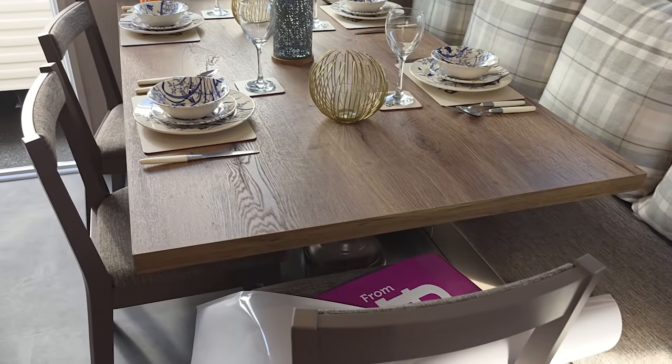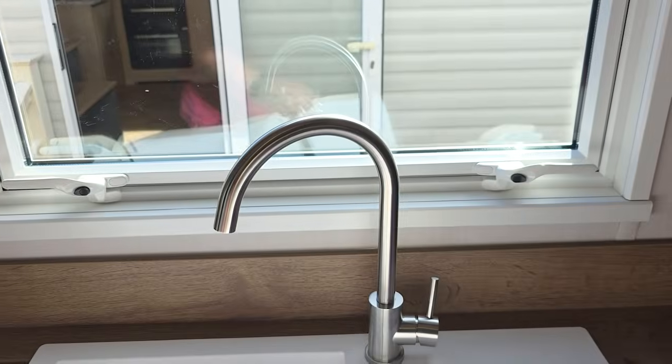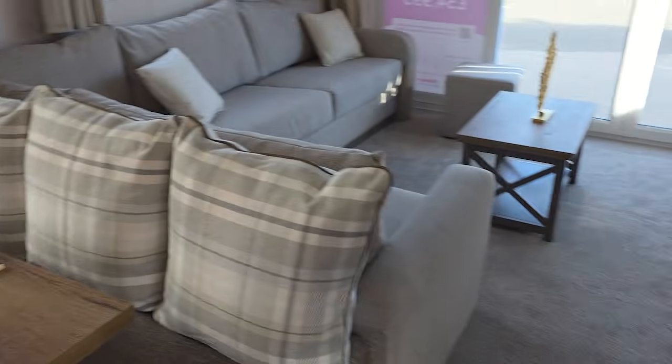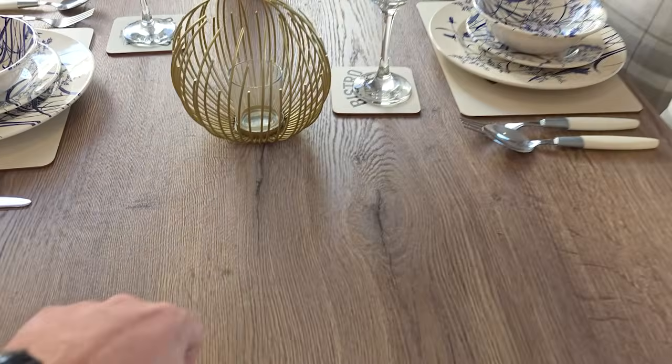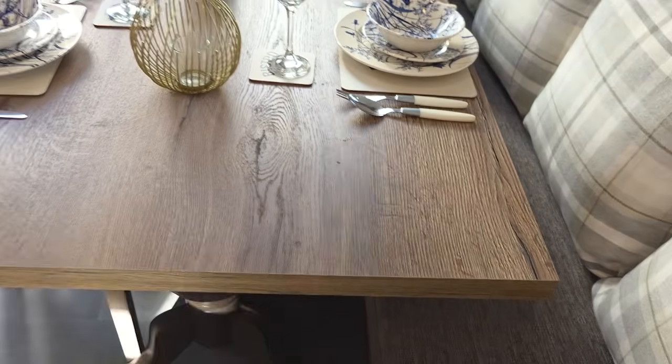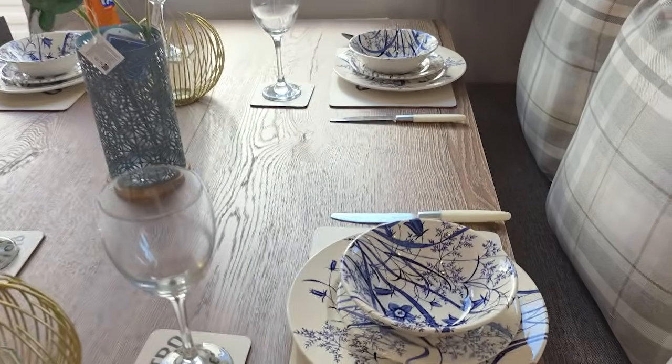Now this dining table looks really nice. Again, sorry, I put this poster there. Let's move it again to over there. I think I've accidentally stuck it all together. It's going to go on a window. Right, so we've got a nice solid looking table. We've got 3 chairs that you can sit on. And then you've got this bench. And it is padded and it looks like there's storage underneath it.